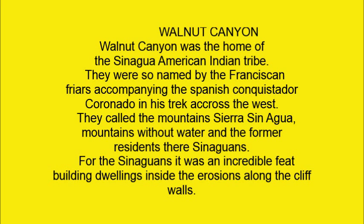Walnut Canyon was the home of the Sinagua American Indian tribe. They were so named by the Franciscan friars accompanying the Spanish conquistador Coronado in his trek across the west. They called the mountains the Sierra Sinagua, mountain without water, and the former residents there Sinagua. For the Sinaguas, it was an incredible feat, building dwellings inside the erosions along the cliff.